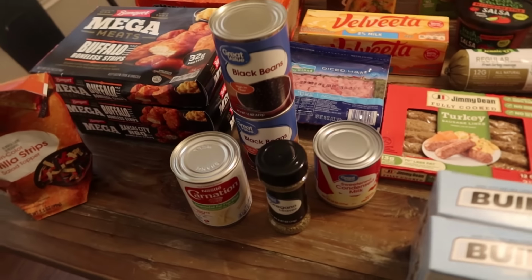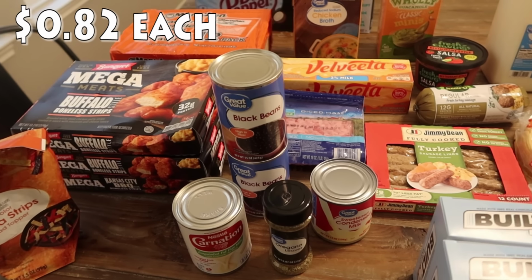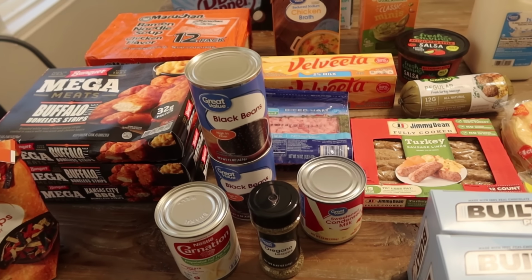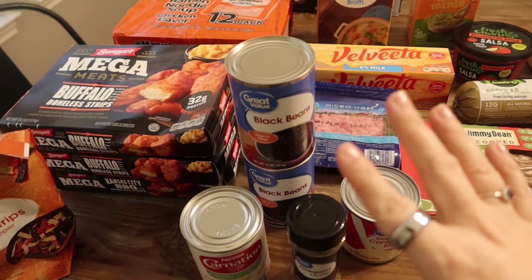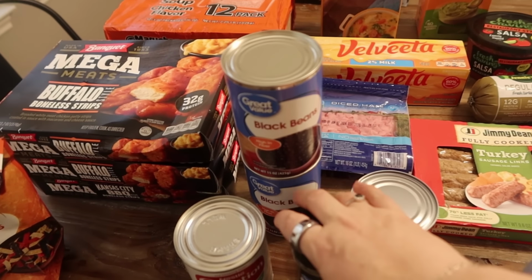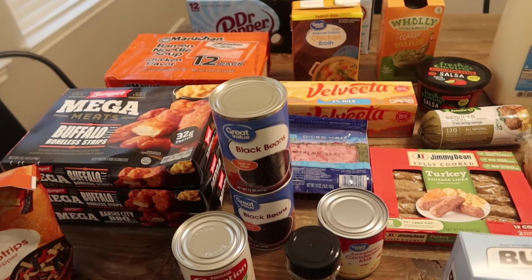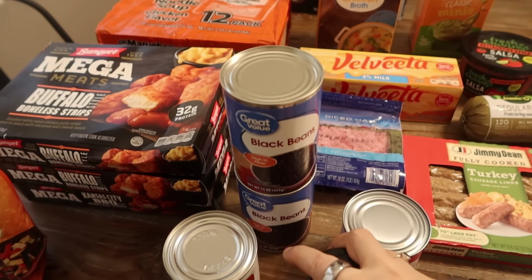All right, we've got some cans here. So black beans, I think I only need 1 can, but I didn't write down the amount on my grocery list, and I was second guessing myself when I was checking out. So I went ahead and put 2 in my cart online. So I got 2 cans of black beans, and we'll just use those up in the future. I'll just have an extra can in my pantry if we don't use them this week.